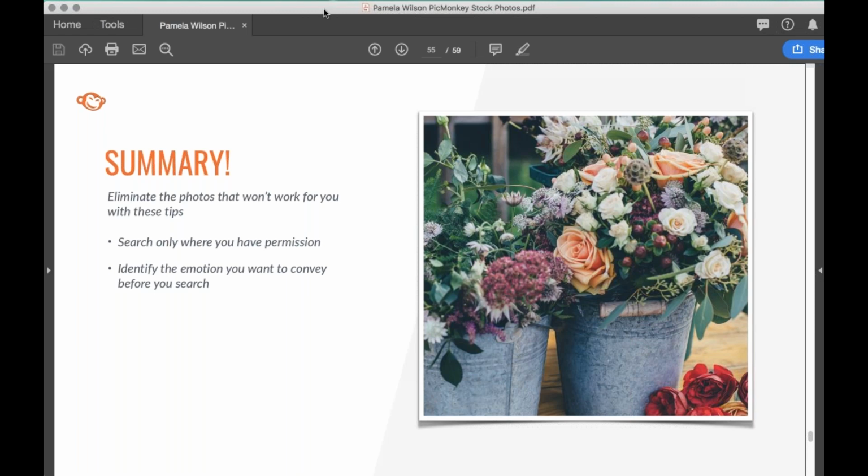Maybe write it down on a little piece of paper next to you so that you stay on track once you start scrolling through images. We talked about also becoming very familiar with your stock photo site and understanding how search works on that site. That is really going to help you spend less time when you master the way search works on the site. It's going to help you pinpoint the right photo a lot faster.